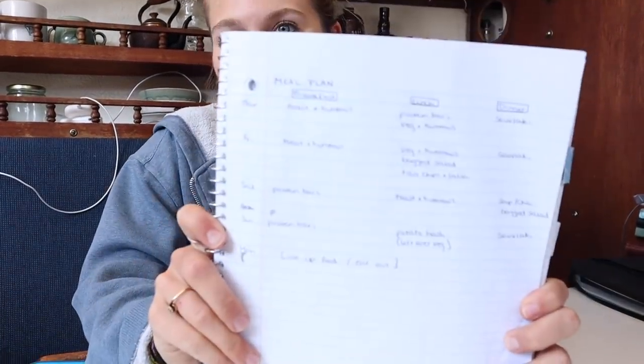Okay, here is our meal plan. Super, super simple. It just really helps with groceries because we're not going to be going to places that necessarily have grocery stores or restaurants or anything. So it just helps with making a grocery list. But we're going to be having lots of bagels, lots of toast and hummus, and lots of veggies and hummus. Hummus is a common theme. And also our souvlaki, or basically falafels.